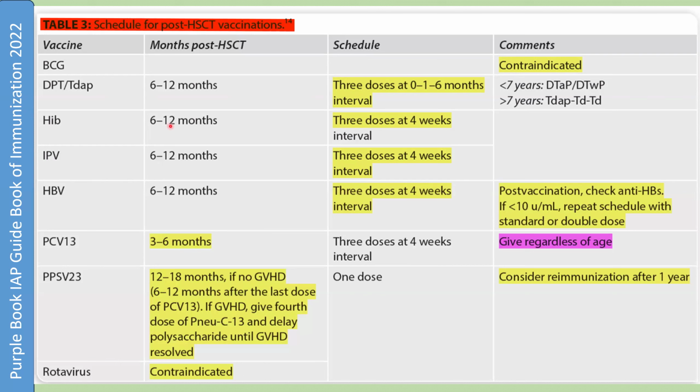You start 6 to 12 months after. PCV 13 alone, you start at 3 to 6 months because it's an emergency. Rotavirus, look at the schedule here. DPT is at 0, 1, and 6 months. All others are 3 doses at 4 weeks interval. And here also 3 doses, 4 weeks interval. Why is it that?